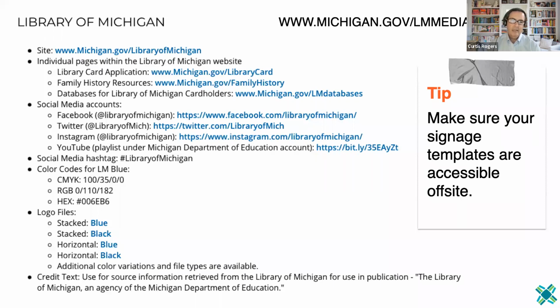Also, you want to make sure your signage templates are accessible offsite. If you don't have a signage template, it's a good idea to create one, either on an intranet or maybe a shared document sharing service somewhere like Google Drive or Dropbox. That way, if there is an emergency or some kind of crisis and your library is shut down, you can still print out a sign from home on a template that you could then take to your library and affix to your entrance or exits so that people would be aware of what's going on if anyone just shows up at the library.